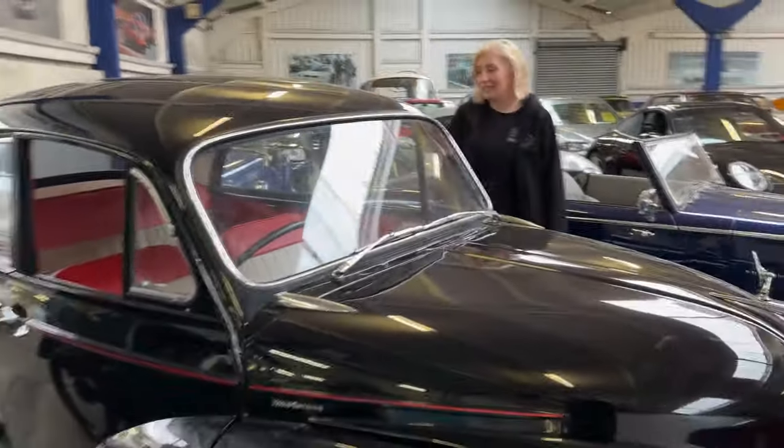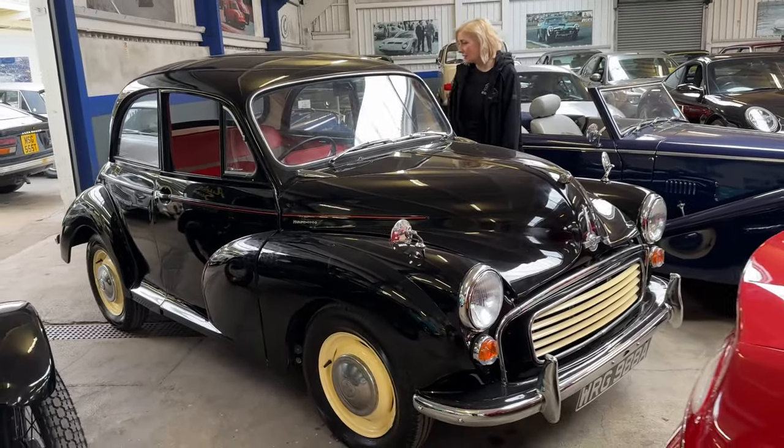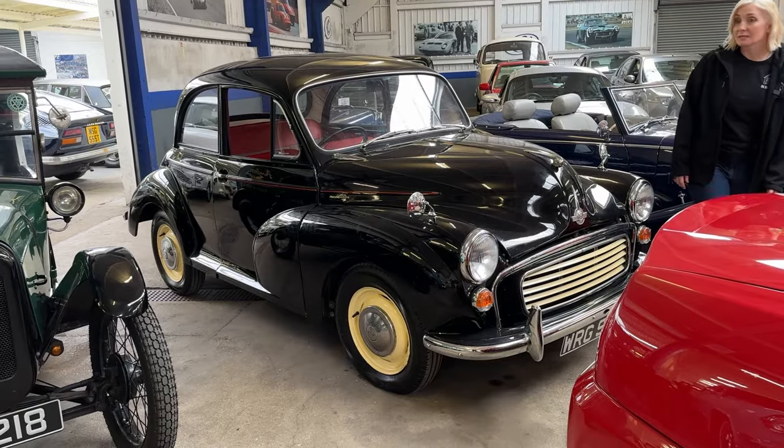But this is lovely, this. I don't know what it's guided at. Might pop that up on the screen. Looks nice. But it looks lovely, and I like the two-tone interior.